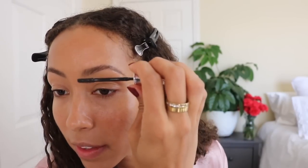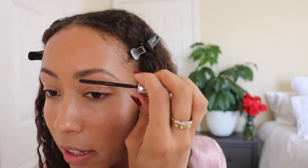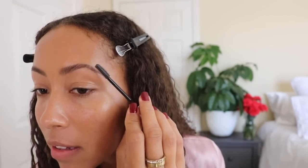Okay, now this is Benefit 24-Hour Brow Setter. Oh, I love this. It's such a magic makeup tool. So all that this is clear brow gel. I'm gonna go like this. I'm just gonna go over my brows.